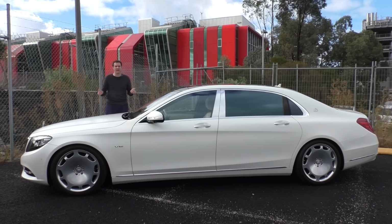But if you're still wondering how you could possibly pay $200,000 for an S-Class, maybe it'll help if I take it out on the road and show you how it drives. Man, this is a serious car.